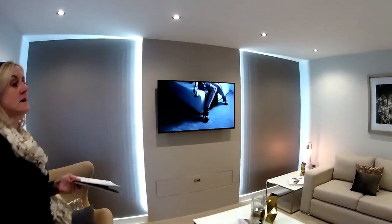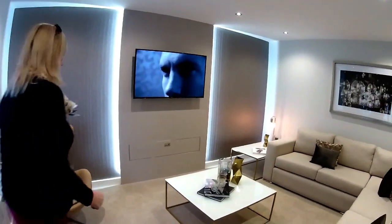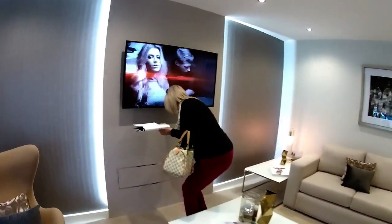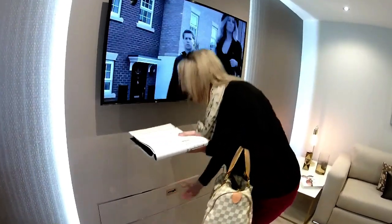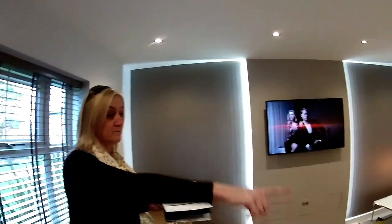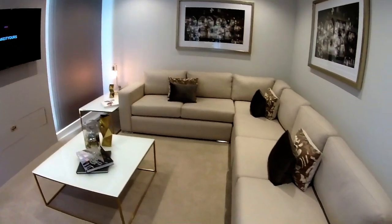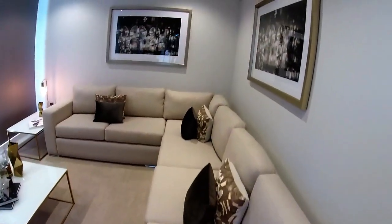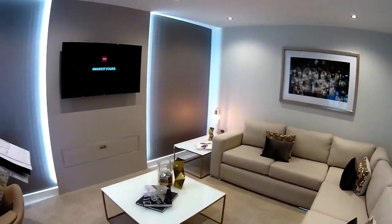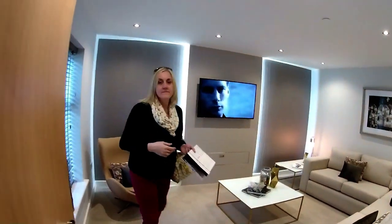The LED backdrop is really contemporary, isn't it? What's in that little bit underneath? Probably all the remotes. I'm not going to pull on it in case I break it. Anyway, a lot of people ask us what showrooms are like, for design ideas as well. If you watch us for the interior design, this is really contemporary. Beautiful photography as well there on the wall. I think that's a Strata advert on the TV.